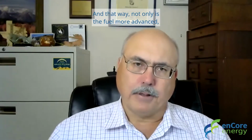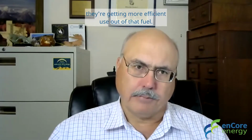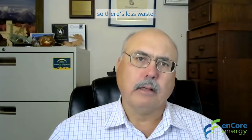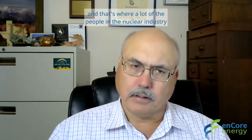And that way, not only is the fuel more advanced, they're getting more efficient use out of that fuel. They're using more of the uranium in that fuel, so there's less waste. But technologically, they're more efficient and more effective. So that's where the U.S. government, and that's where a lot of the people in the nuclear industry in the United States are looking to.